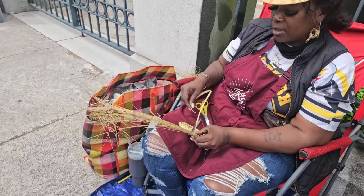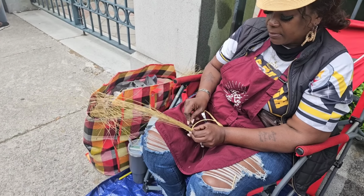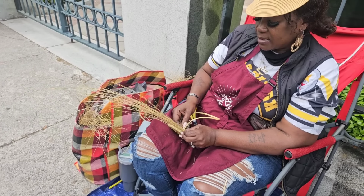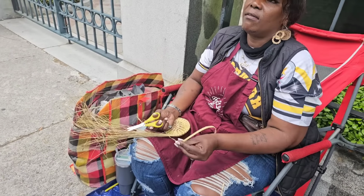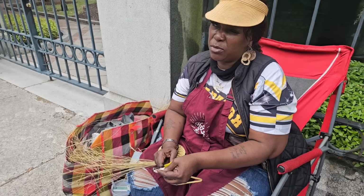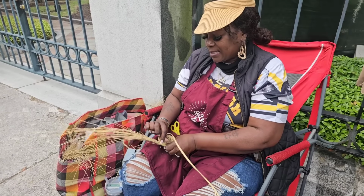How long have you been doing this? I've been doing this since I was 5 years old. Oh, bless your heart. Were you born here in Charleston? Born right here and raised in Charleston. I was taught when I was 5, but then I also learned how to fully make a basket when I was about 10 years old.